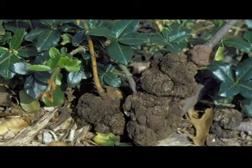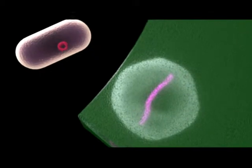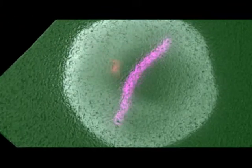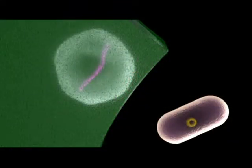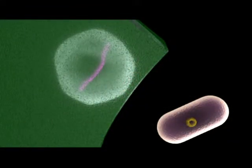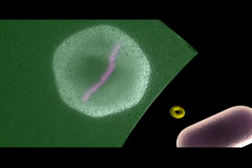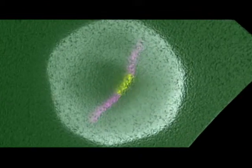Agrobacterium infects these plants and causes the development of swellings or growths referred to as galls. Scientists found that these growths were caused by the bacterium inserting part of one of their plasmids into the DNA of the host. Scientists labeled this plasmid as TI, for tumor induction plasmid. Subsequent research found that a mutant form of the TI plasmid exists that does not cause crown gall disease, but still inserts its DNA into host plants.